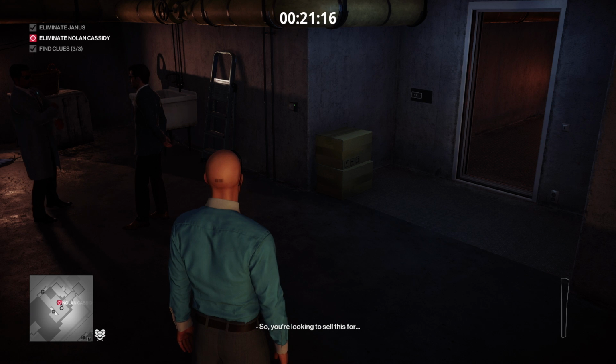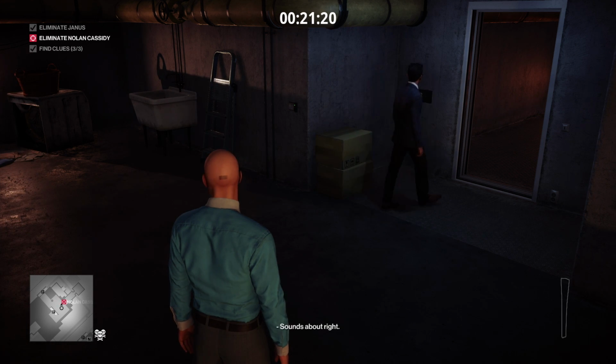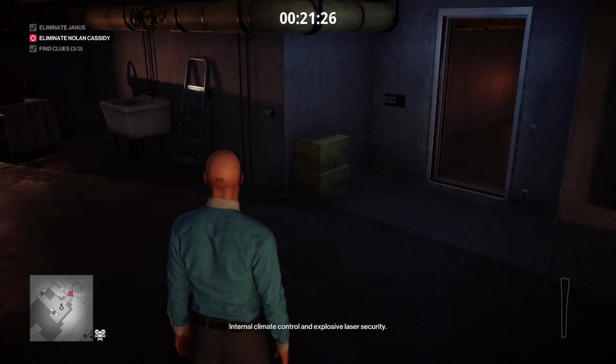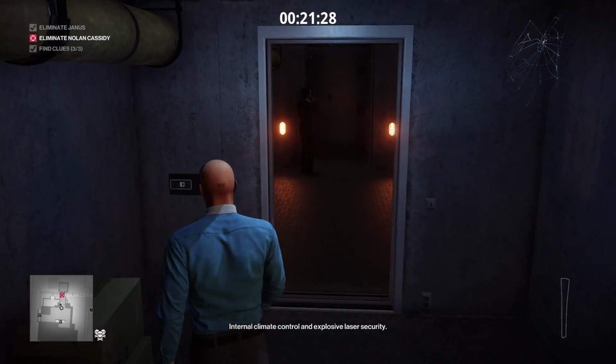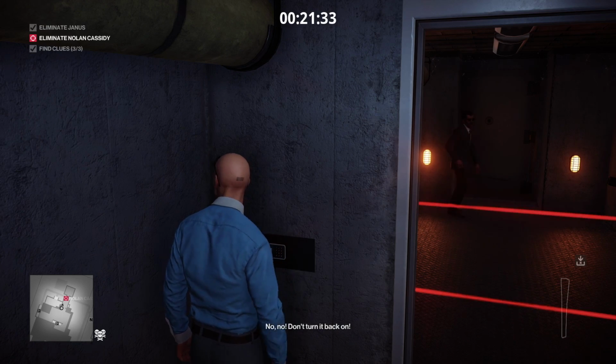So you're looking to sell this for, how much was it again? 1.1? Sounds about right. I suppose that's not unreasonable. And this vault unit looks quite versatile. Internal climate control and explosive laser security. All the comforts of home. Yes. Quite a... no, don't turn it back!